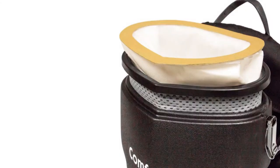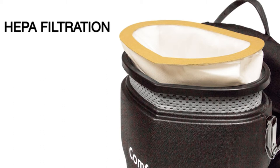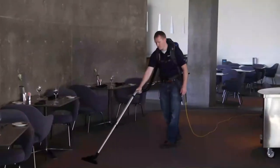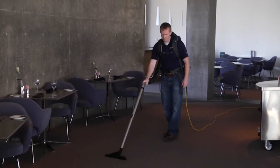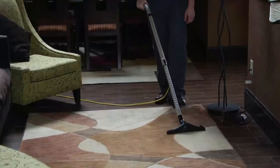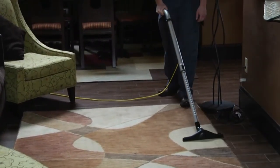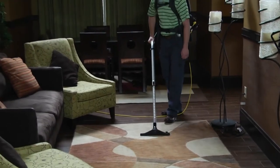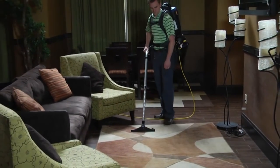Each model also comes with HEPA filtration and washable reusable filters. The standard model delivers a LEED-compliant 68 dBA, while the premium model offers an amazingly low 62 dBA. The Comfort Pro backpack will vacuum an area faster than an upright vacuum, saving you time.